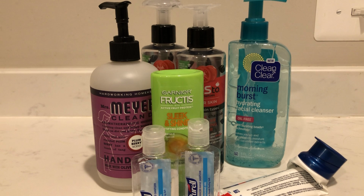So that is it for my entire empties for Bath & Body Works, for home fragrance, for beauty, for all kinds of stuff. Again, kind of mishmash, kind of weird, but I don't know. I need to get rid of this stuff.